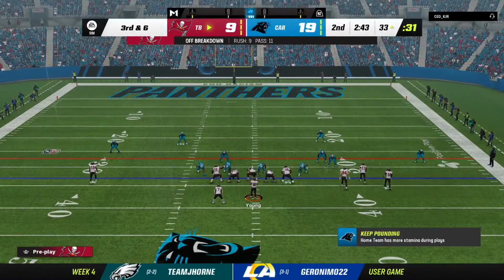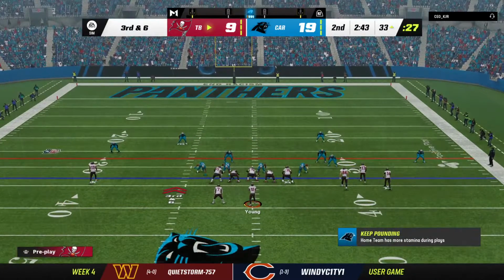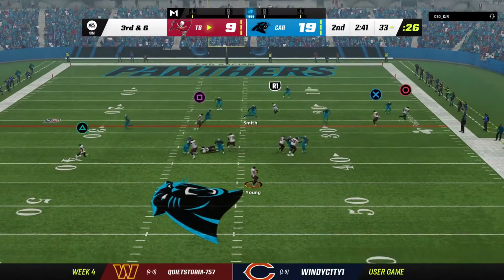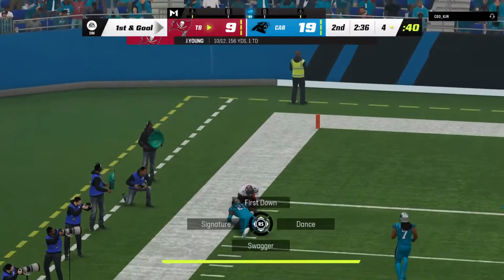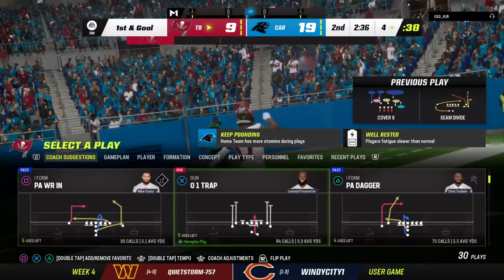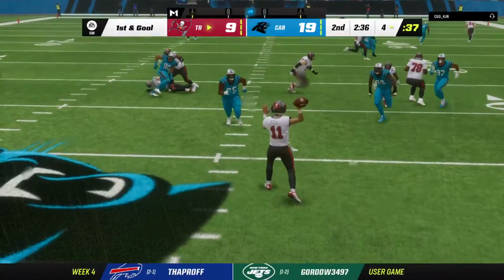The Bucs on third down. They've hit 2 for 4 thus far. This will be 3rd and 6. Looking to throw, Young. He's going to have the hook up to Gage. And he's down inside the 5 at the 4 before he's out of bounds. They're able to convert on third down, and that sets up a 1st and goal.